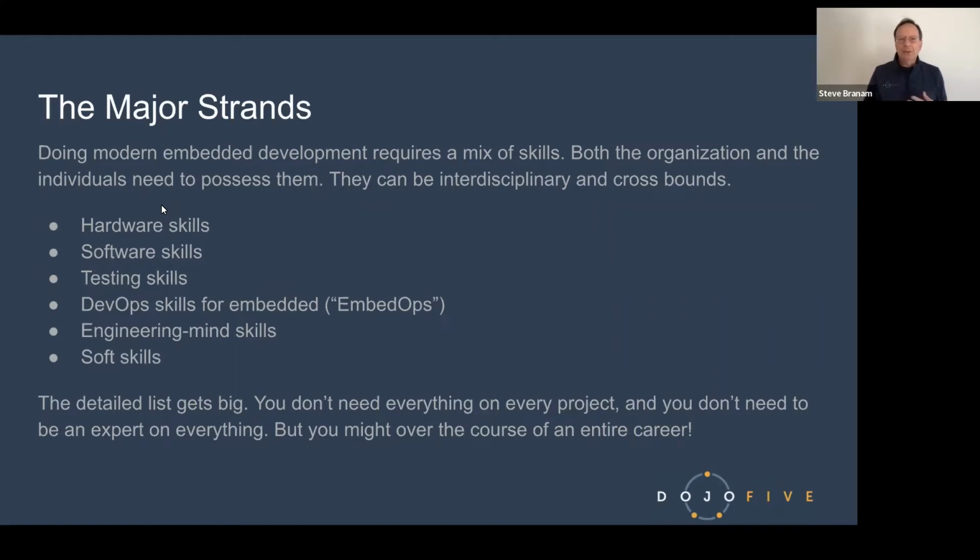So the detailed list of all these skills gets pretty big, right? I mean, we can make a gigantic wish list of, I wish I knew everything possible, but you don't need everything on every project. And you don't necessarily need to be an expert on everything. Obviously, you want to be an expert on a few things. That's the major strength that any individual brings to an organization. But in order to be able to function in those other areas, you don't necessarily have to be a complete expert in them. You rely on your team to bring that expertise together.